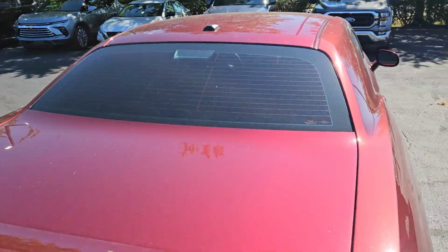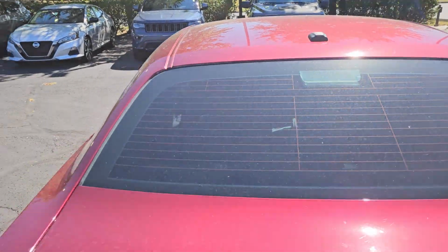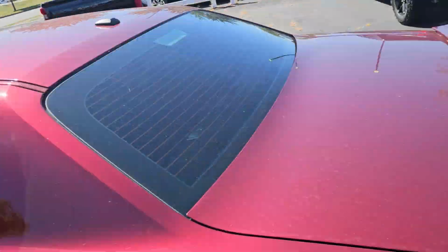Again, kind of minor things, but I don't want to hide anything, especially if someone's coming from a little ways away to see this thing. But other than that, man, the roof looks good. Didn't notice any weirdness there.